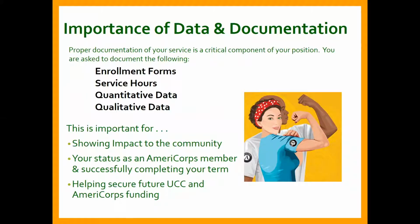Okay, I just want to touch real quick on the importance of data and documentation. So the enrollment forms that you complete are the first and most important documentation that UCC and AmeriCorps gets from you. All those will be completed before your start date. And then we want to make sure that your service hours are recorded accurately every month. And then we'll have some quantitative and qualitative data that we'll look to collect. So we'll go over that here in just a minute.